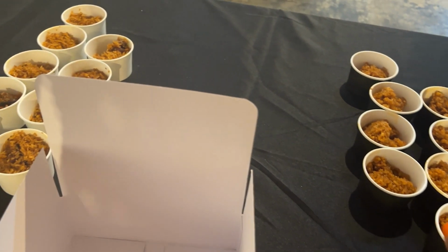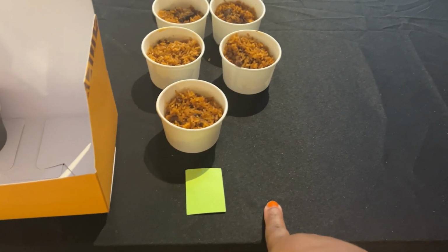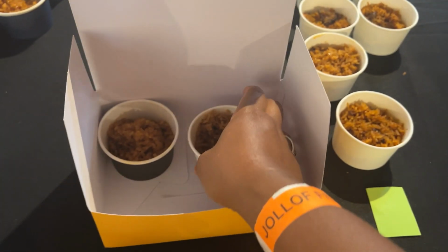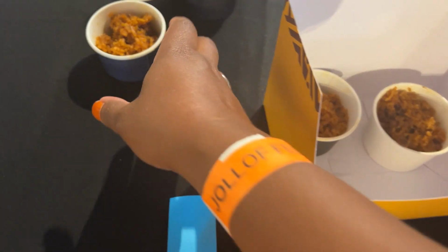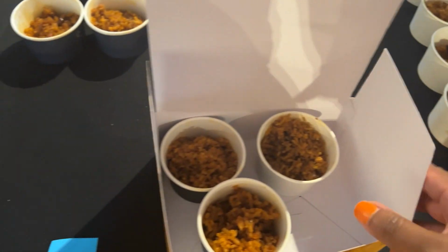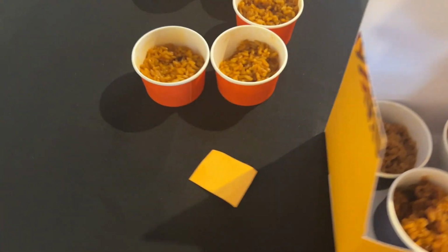Okay. Wait, what is this one? How are you supposed to remember? I know, like, how are you supposed to remember this? This is the green one. It's gonna show up as yellow when you vote for it. Okay, color coded by the cups. This is the only one that's gonna be. Oh, okay. That one's the only one.